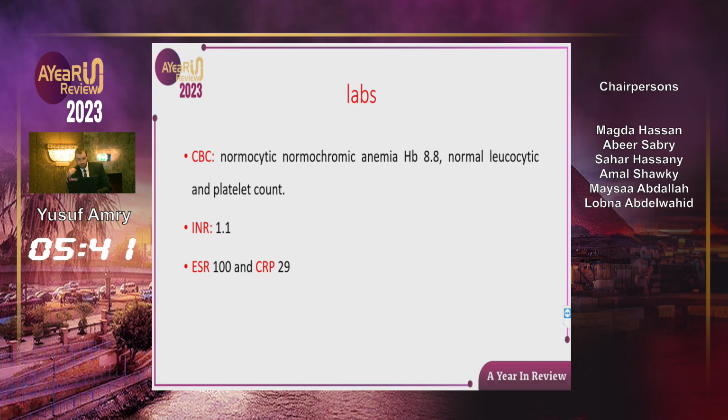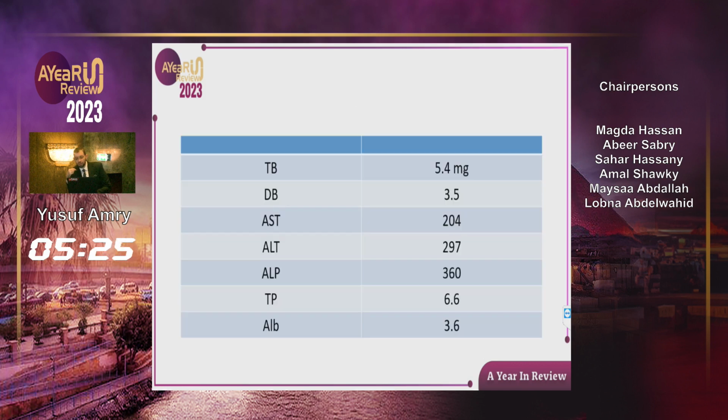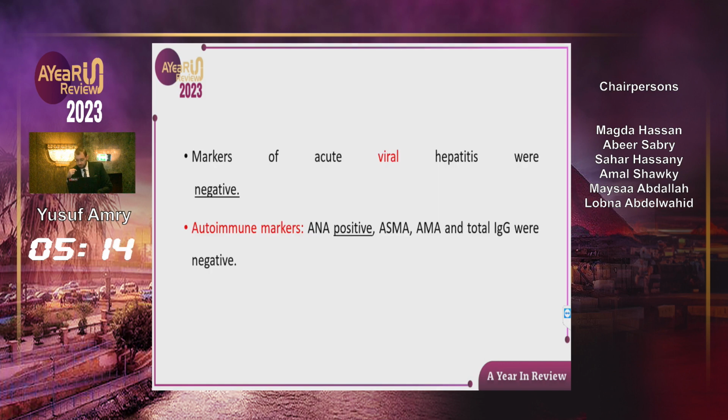Her labs showed a pattern of normocytic normochromic anemia. Hemoglobin level was 8.8. She had normal leukocytic and platelet counts, but unexpectedly, her INR was normal. Her acute phase reactants were positive. Her liver function tests showed a pattern of cholestatic hepatitis. Of course, the panel of acute hepatitis was made. Her viral markers were negative. Her autoimmune markers showed positive ANA, but the others were negative.